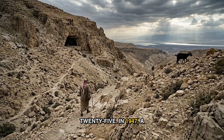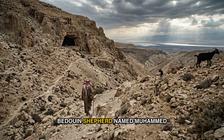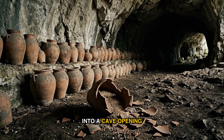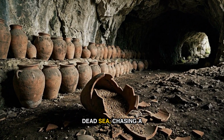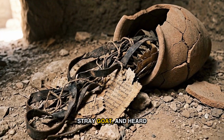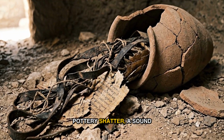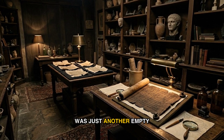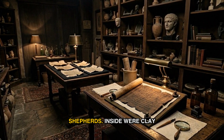25. In 1947, a Bedouin shepherd named Muhammad Ejdib threw a stone into a cave opening near Qumran by the Dead Sea, chasing a stray goat, and heard pottery shatter, a sound he later said he almost ignored, assuming it was just another empty jar left by earlier shepherds.